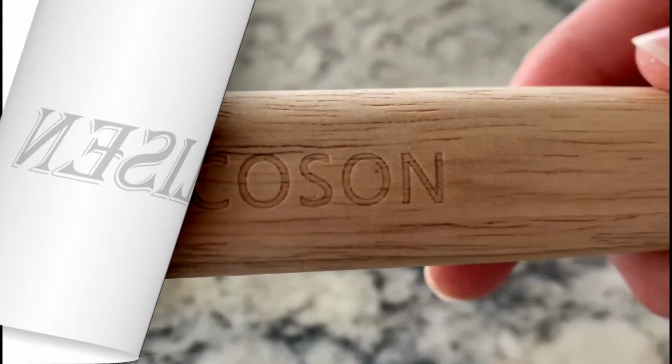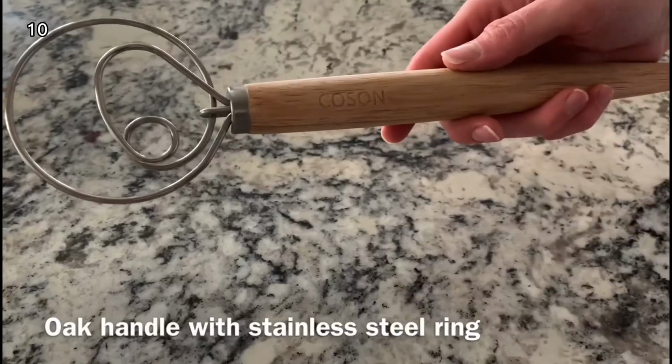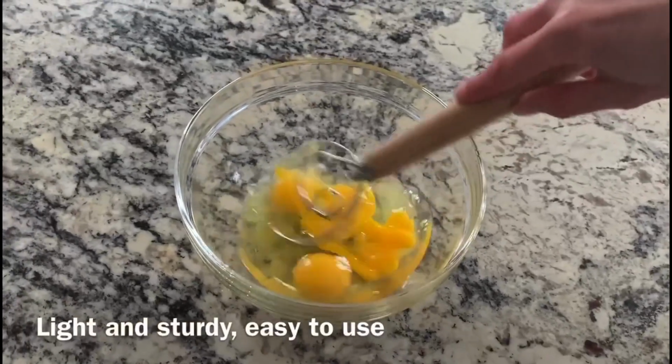frying eggs. 10. This pack of 2 Danish dough whisk blenders is light, sturdy, and easy to use, making it ideal for quickly and efficiently mixing dough.